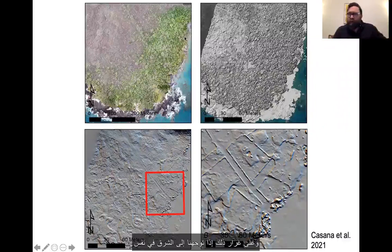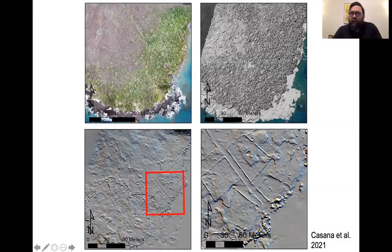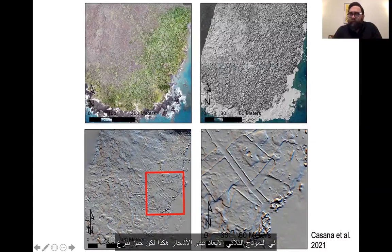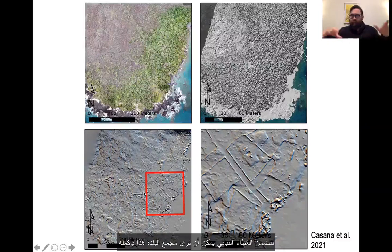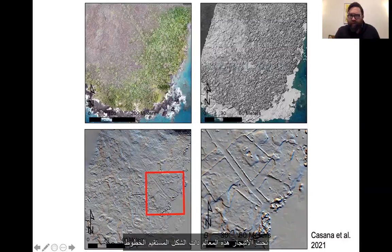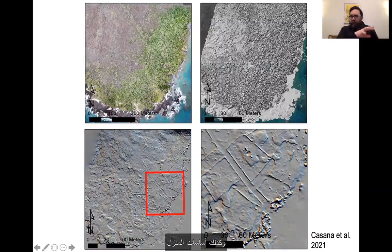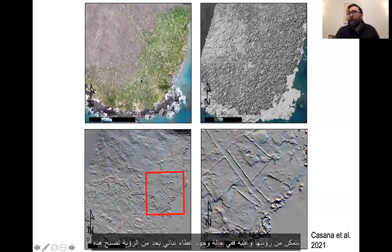Similarly, just to the west of the same site, we have this dense tree canopy cover. In 3D, the trees look like this, but when we strip all of these trees off, take off the points that include vegetation, we can see this whole sort of town complex underneath the trees, these rectilinear features and housing foundations, all these features become visible on the landscape that from satellite imagery, from drone imagery, you would not be able to see.